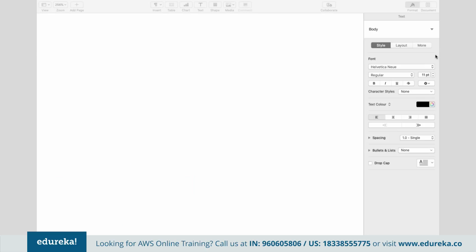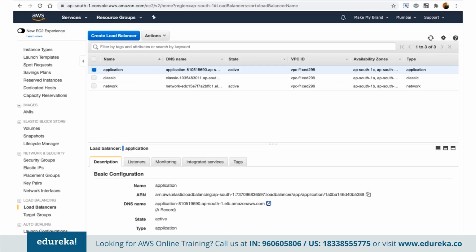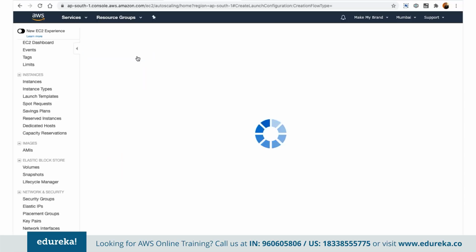So let's see how we can deploy that. We can come back to our console to see how to deploy the launch configuration template first, and then by using the template, we are going to launch the auto scaling component. So here in this EC2 dashboard, we have launch configuration. And here we can click on create launch configuration.